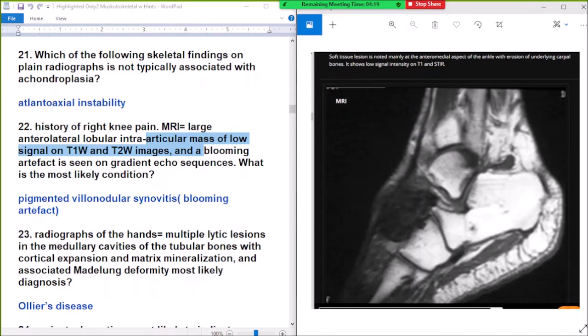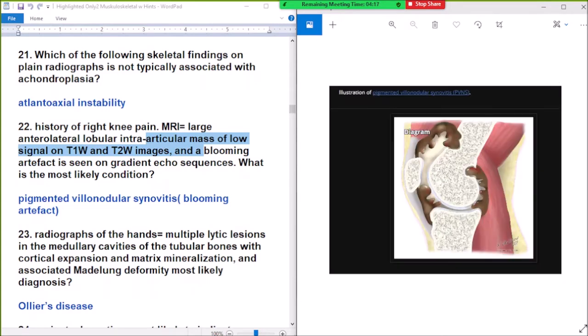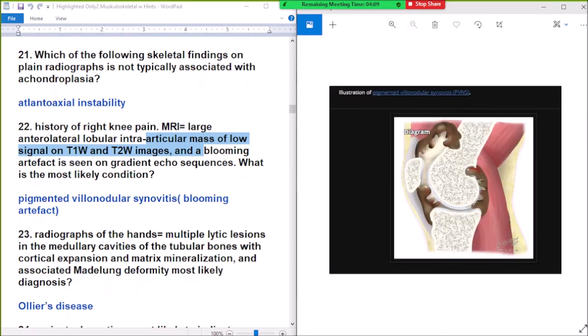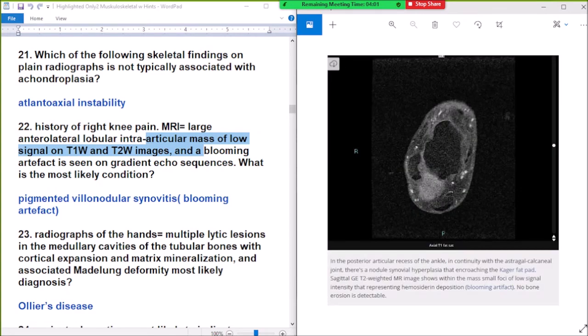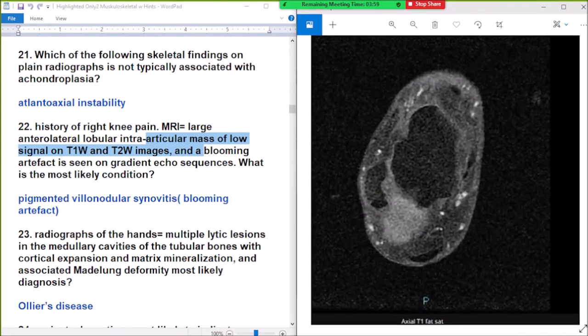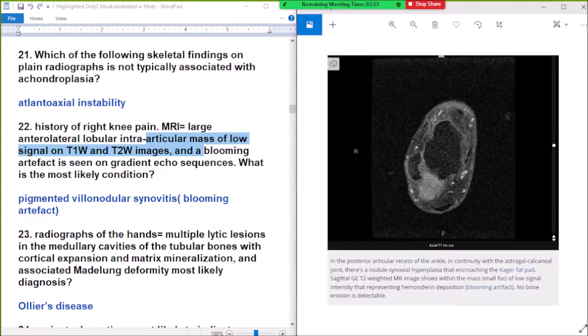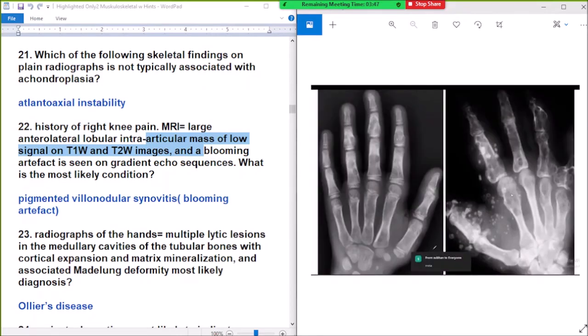Again, soft tissue lesion noted mainly at the anterior medial aspect of the ankle with erosion of underlying bones, low signal on T1, T2, PVNS, pigmented villonodular synovitis. Again, illustration of PVNS, low signal on both T1 and T2. Sorry, this is PVNS in the posterior intra-articular recess, low signal on T1, T2.